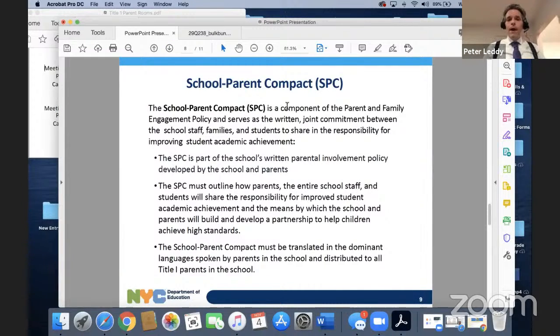The School Parent Compact. The School Parent Compact is a component of the Parent and Family Engagement Policy and serves as the written joint commitment between the school staff, families, and students to share in the responsibility for improving student academic achievement. The SPC is part of the school's written parental involvement policy developed by the school and parents. The SPC must outline how parents, the entire school staff, and students will share the responsibility for improved student academic achievement and the means by which the school and parents will build and develop a partnership to help children achieve high standards.